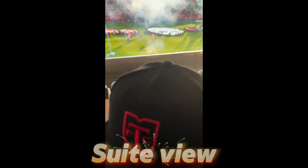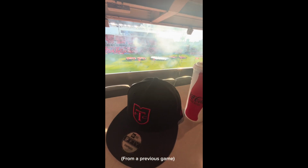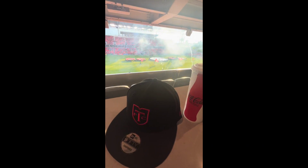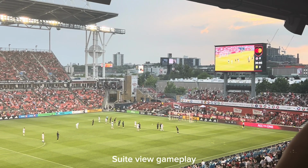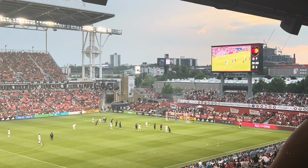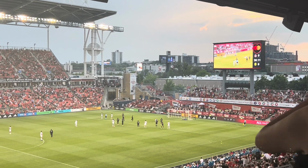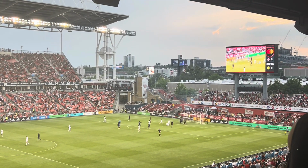Here's a view from the suite, and I had the honor of sitting here one time. I believe this is the suite from the West End side. And this is what the gameplay view looks like. So you get really comfy chairs, and there's Bernadeschi. John Terry taking a penalty.